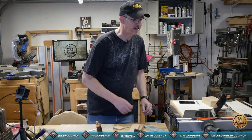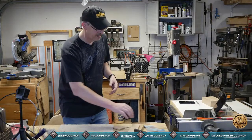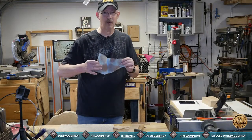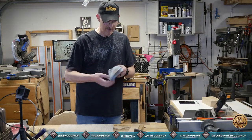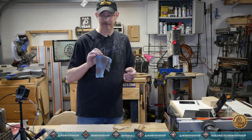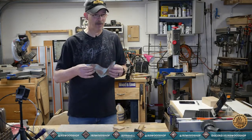Yeah, so that's all cherry. Speaking of cherry, that is my project for today. Actually, before I get into that, I want to talk about one thing that I did last Wednesday when I was staining. I was talking about using oil-based materials for staining, and I always said that I lay my rags out and let them dry.